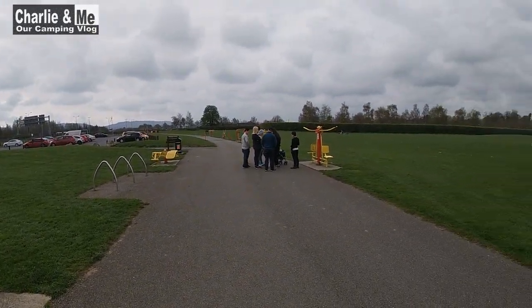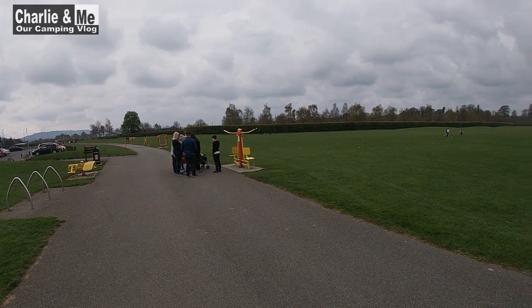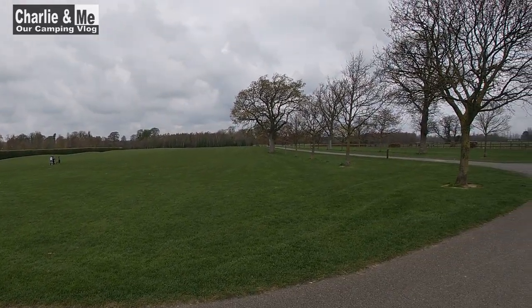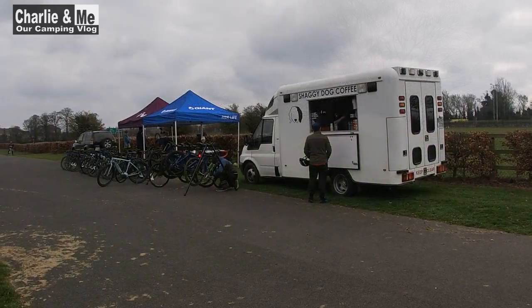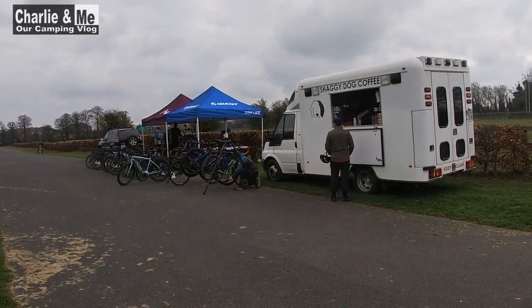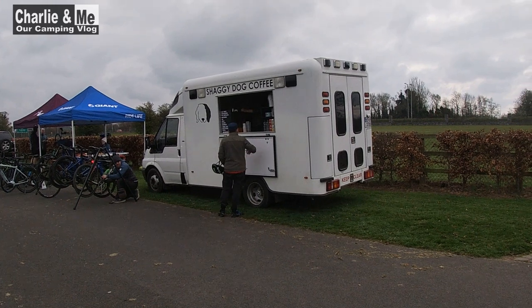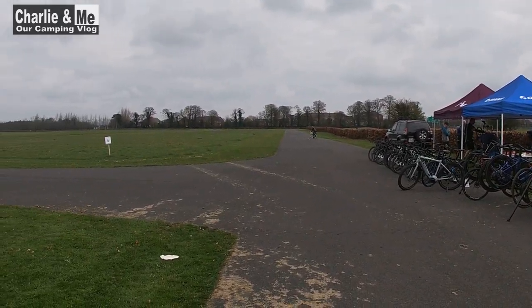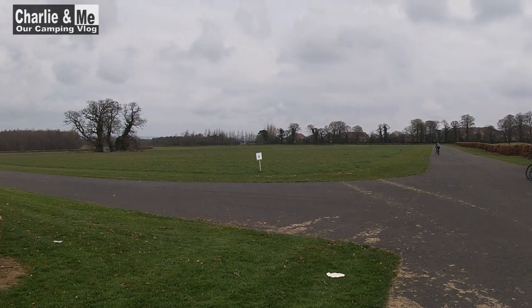These are all the exercise machines. This is the cycle track, and there seems to be something going on here today. See the Shaggy Dog coffee truck, people getting their bikes ready. It's a pretty big track.